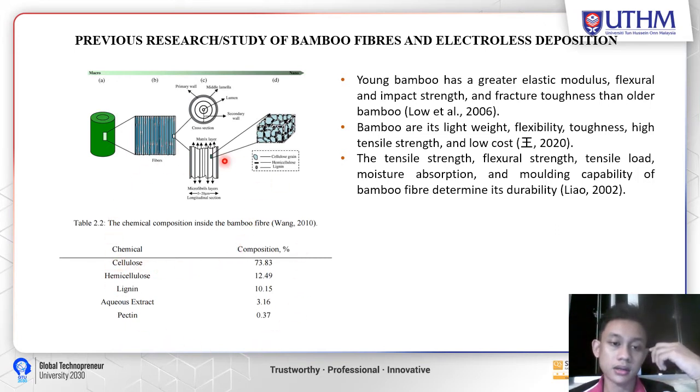Here the chemical composition inside the bamboo fiber is stated by Wang from 2010. Cellulose 73.83%, hemicellulose 12.49%, lignin 10.15%, and the other two are the side components, whose chemical composition does not greatly affect the bamboo fiber. And here the load set.